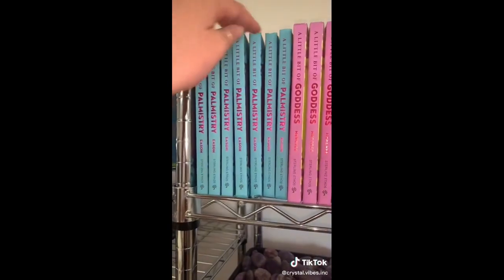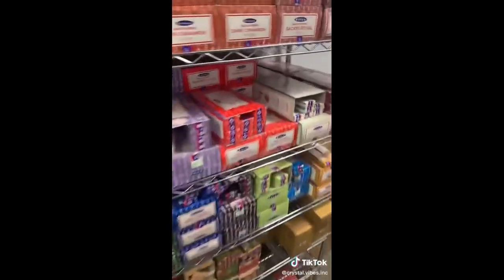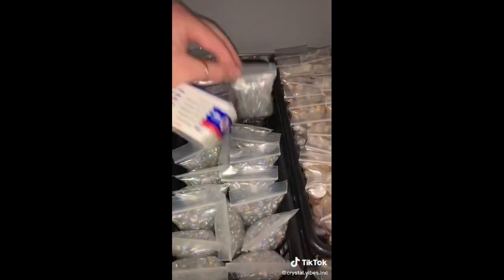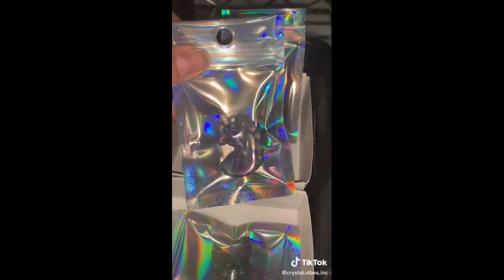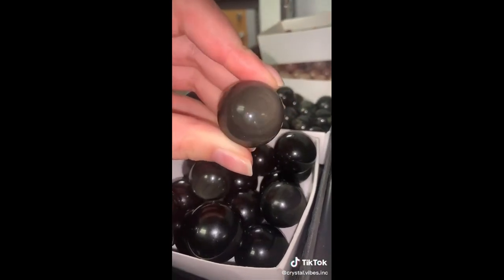Our next order is for the lovely Ellen. Ellen got a little bit of palmistry book, 1 sweet vanilla incense, 1 clear quartz aura chip baggie, a beautiful pastel fluorite unicorn carving, and 1 small rainbow obsidian sphere. These are absolutely gorgeous.